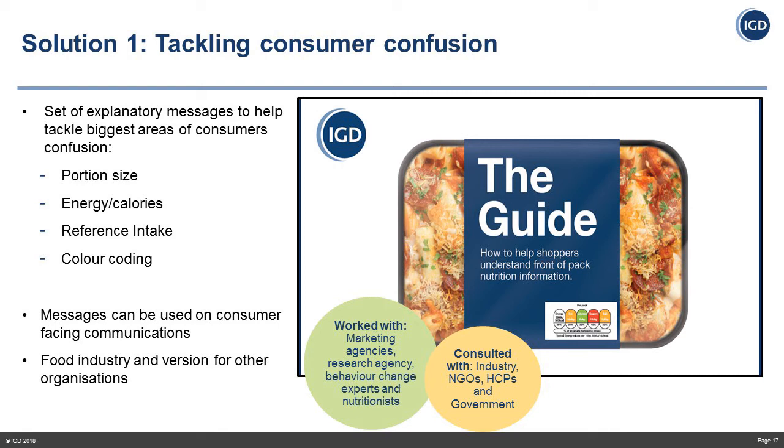To ensure the messages are widely understood, we've worked with marketing and behaviour change experts, as well as nutritionists, and we then thoroughly tested the messages through consumer focus groups. We've also consulted widely with food and drink industry, NGOs, as well as healthcare professionals and the government. The messages are designed to be used in any consumer-facing communications. There are two guides, one for industry and one for other organisations. Both use the same messages though.